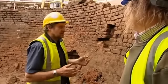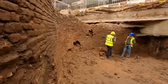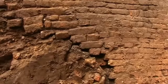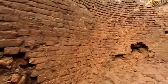But I think you also need to bear in mind, this was in use for almost 100 years, and perhaps it's not surprising that a structure like this would need an awful lot of repair work. And you can see this all the way. There are patches of repair literally all the way across the masonry. But it's hardly surprising, though, is it?